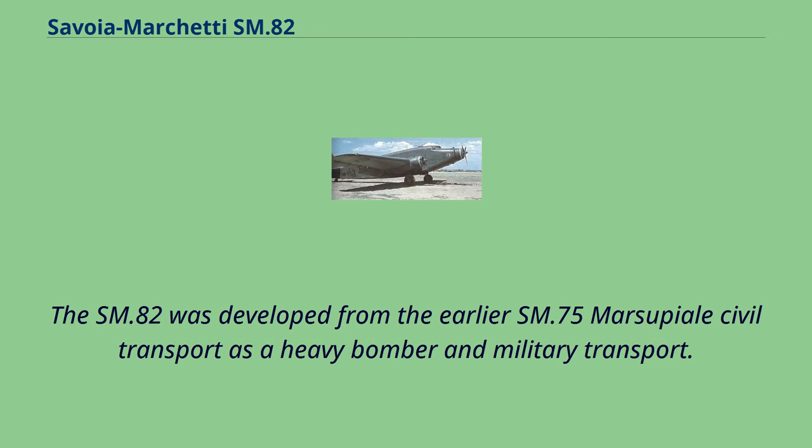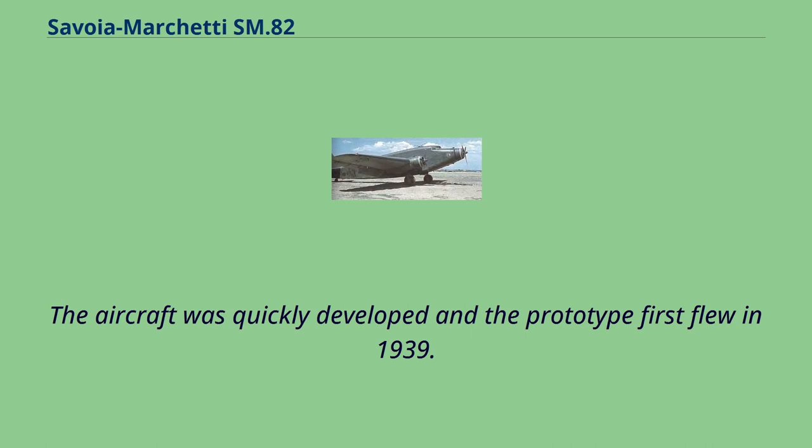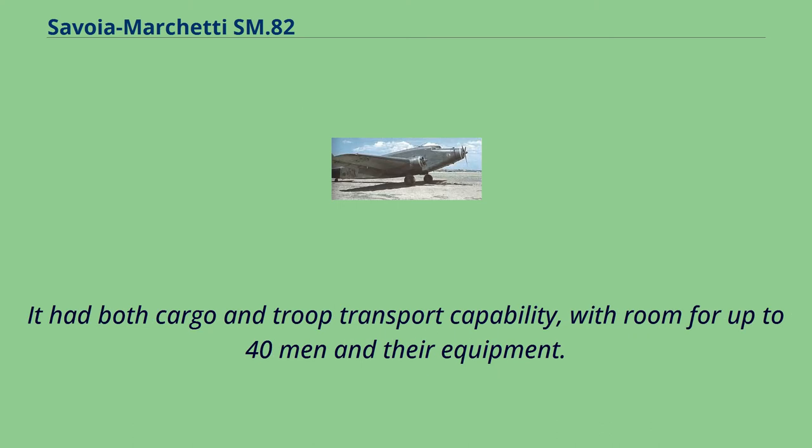transport. Although having the same configuration of the SM.75, the SM.82 was larger. The aircraft was quickly developed and the prototype first flew in 1939. Although underpowered and slow, it was capable of carrying heavy loads, including the L3 light tank and a complete disassembled CR.42 fighter. It had both cargo and troop transport capability, with room for up to 40 men and their equipment.